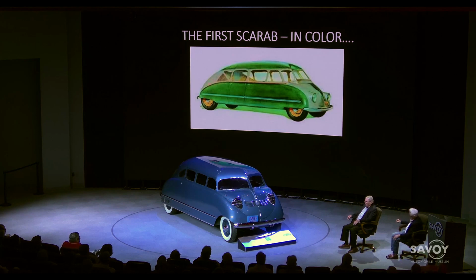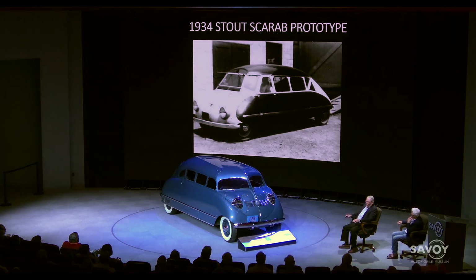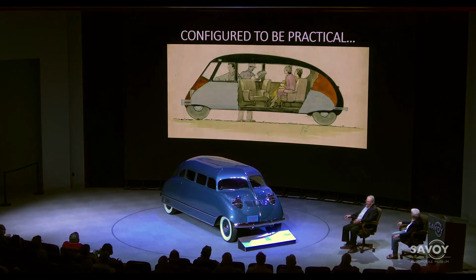See, and Stout's lament was the industry, the automobile industry, all they did was copy each other. If somebody came out with a design that worked, the next year everybody copied it. And he said, we should stop doing that, we should innovate. I mean, he said the engine's in the front of the car for the simple reason that the horse would be in the front of the buggy.